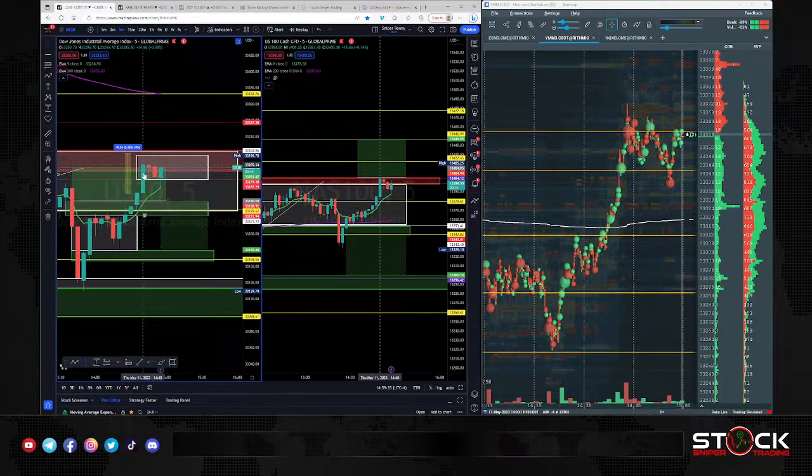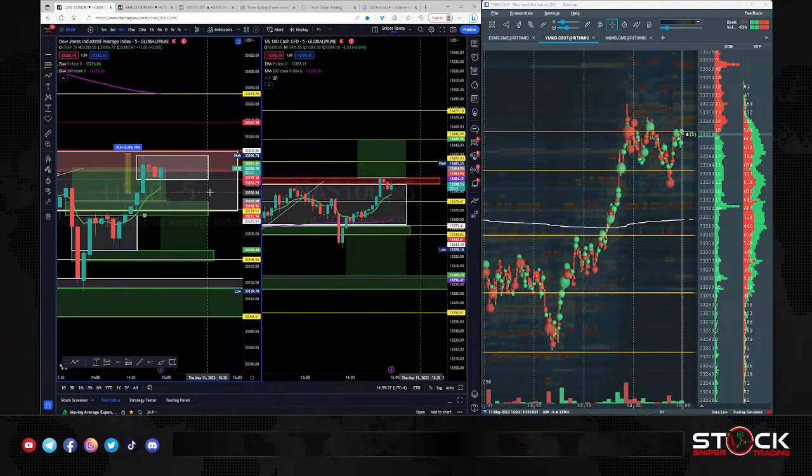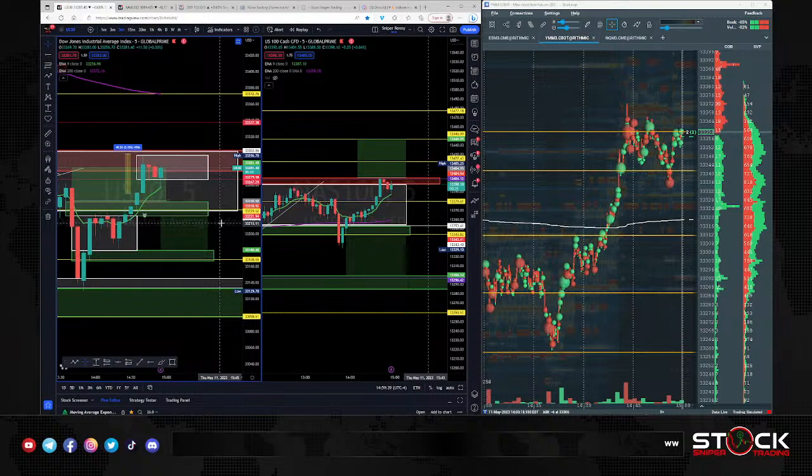So strong, we're still in the flag. This could be maybe a bullish breakout coming into power hour in the next 20 seconds, guys. Okay, I'll stay for 5 more minutes, then I gotta bounce.